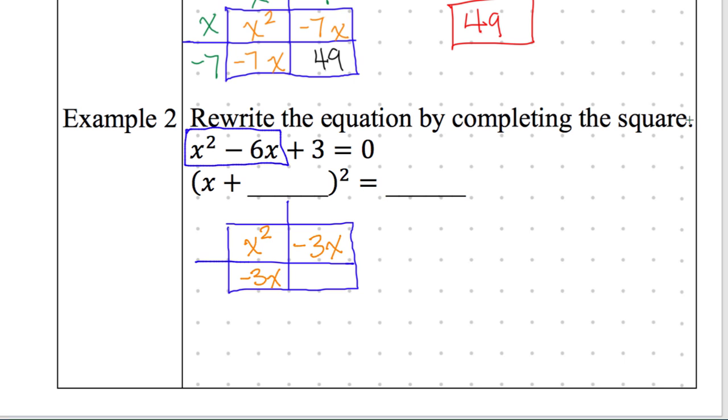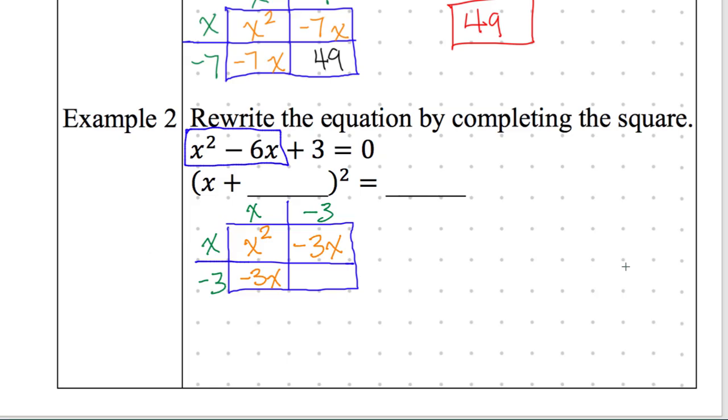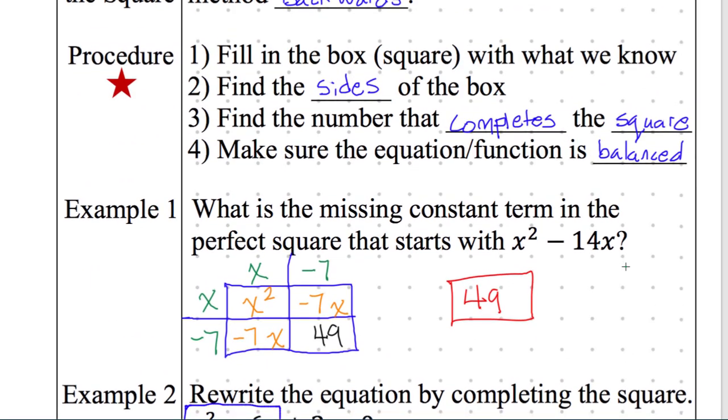All right, I'm on to step 2. What's step 2? One person knows. 2 people know. 3 people know. 4, 5, Jessica. Okay. Perfect. Thank you, Jessica. And I should have your card now. That was step number 2. We're on to step number 3.